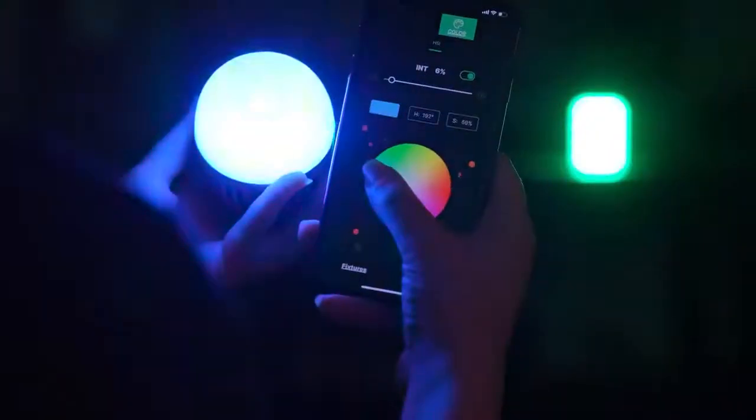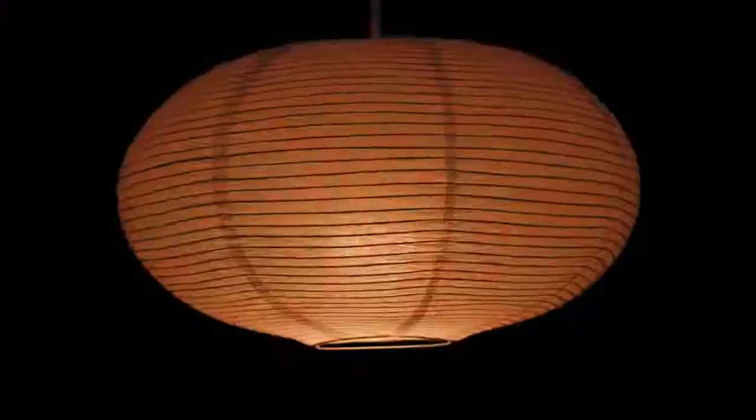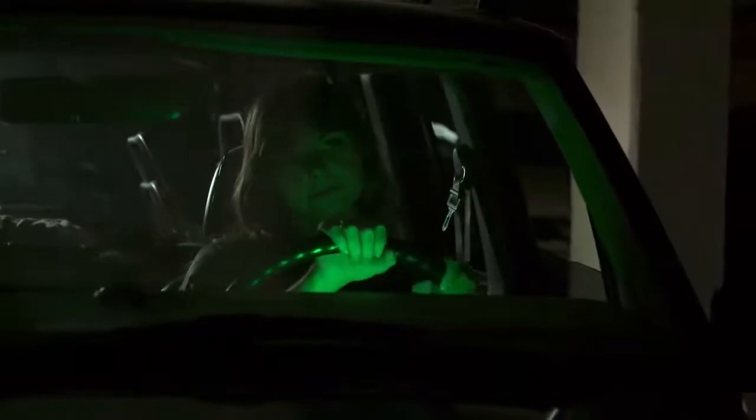As a color mixing fixture, filmmakers can use the light's HSI control to select any color imaginable, or even use the app's color picker function to capture a swatch from real life.